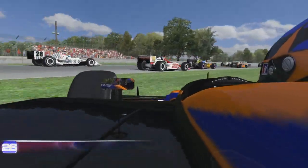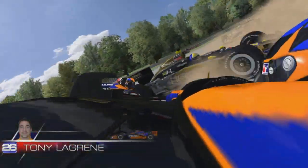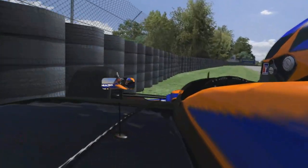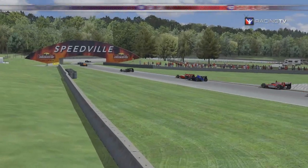replay of that mess in turn 1 on board with Legren. Sawa turns it into the grass. It's a rough ride and a tough break. He and Sawa and Baldi would not be able to continue.